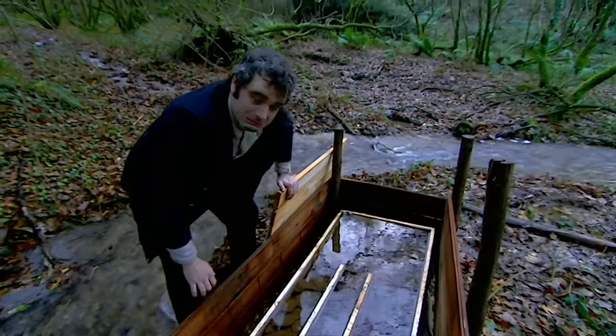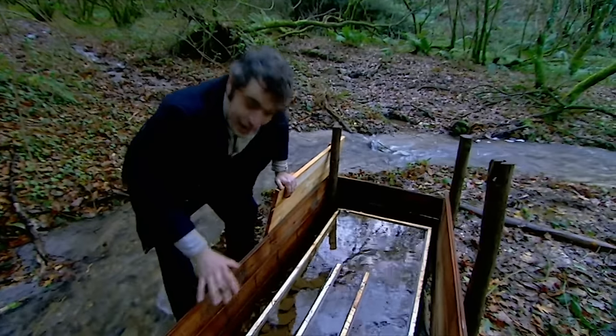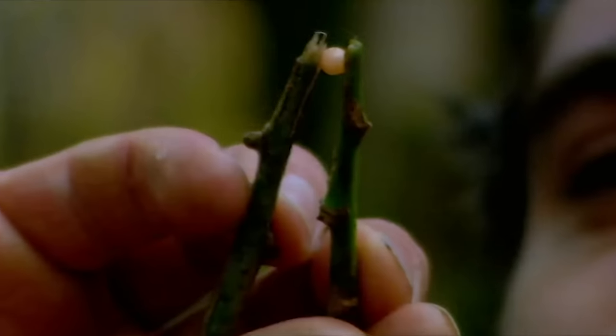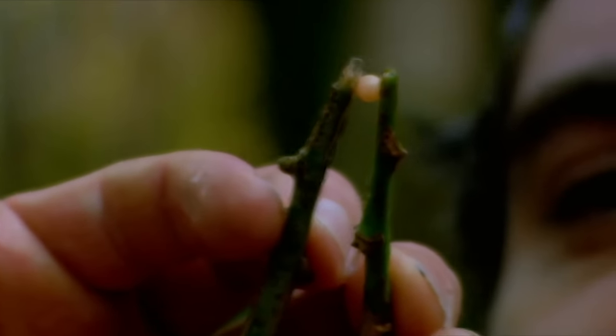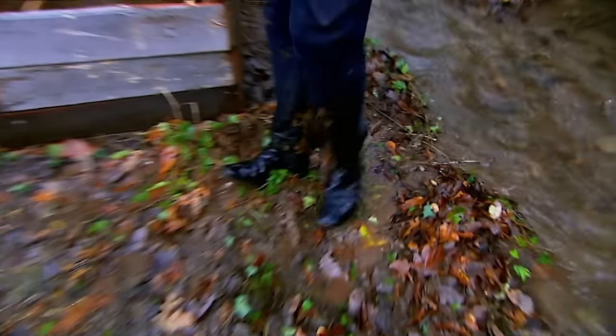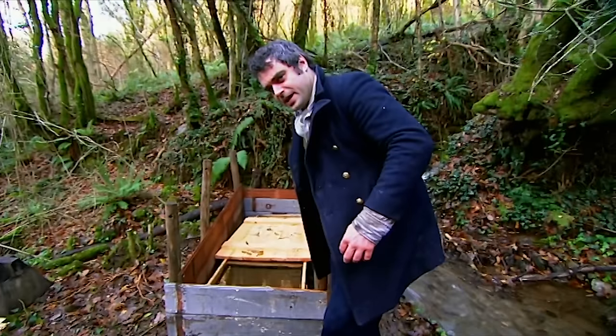Oh. Everything is covered in sediment. Do they all look pretty white to you? That is properly white. That is a dead egg. Every single day.